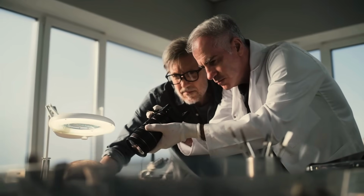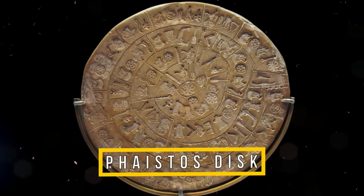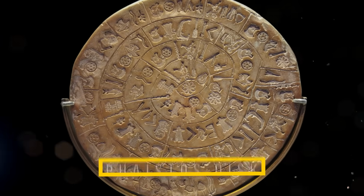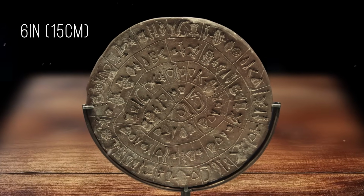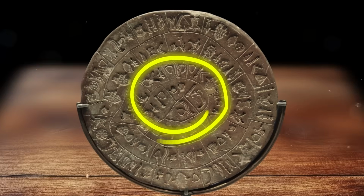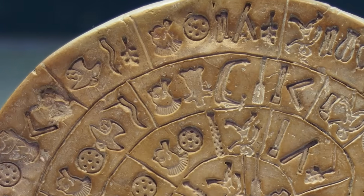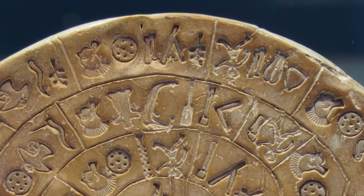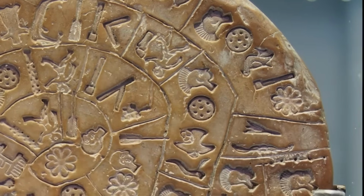Experts are still stumped with what this Minoan disc might mean. The Phaistos disc is one of the most mysterious finds from the Minoan civilization. This 6-inch clay object, discovered in 1908, has strange spiral markings that no one has fully decoded yet. The disc has 241 symbols on both sides, showing everything from people and animals to tools and plants.